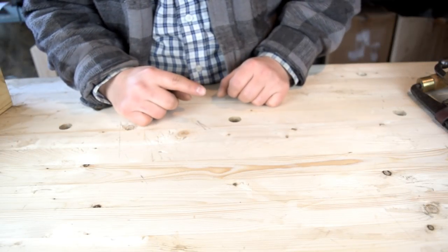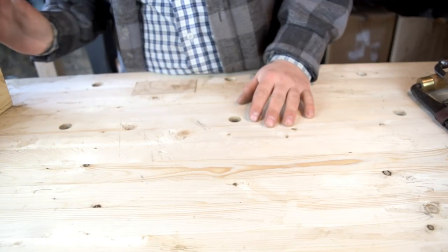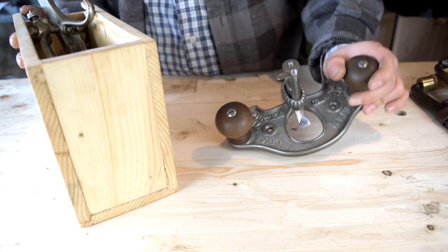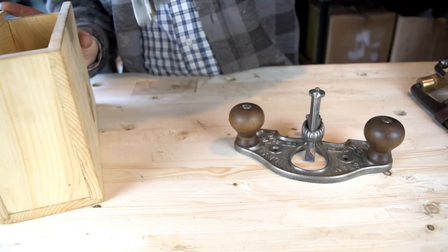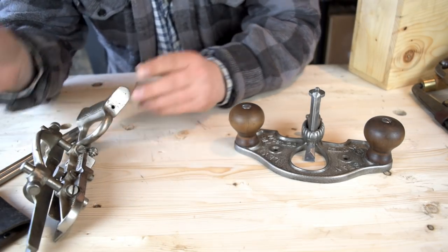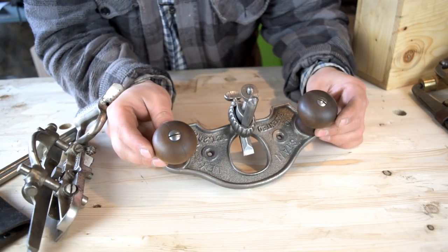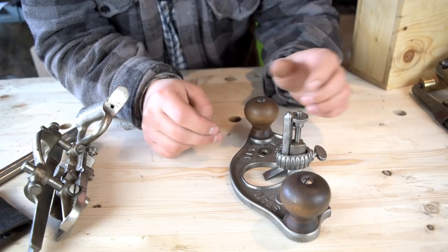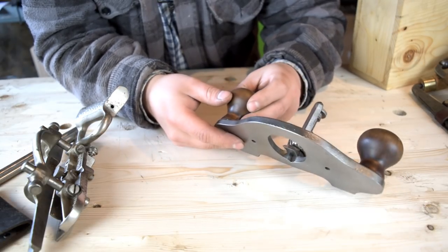If you have all of those things we already mentioned over there, we can get into the real crazy stuff. And that is different types of planes. There are so many different types of hand planes. Right here we have a Stanley. This is called a router plane. Probably looks really strange to most of you. Not many of these going around. I had to hunt for a long time to get this one.